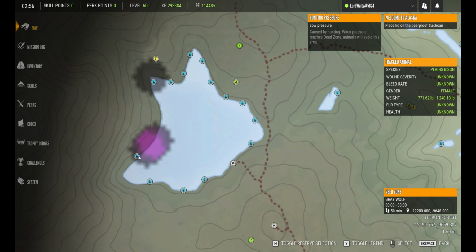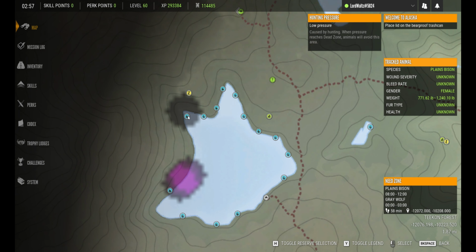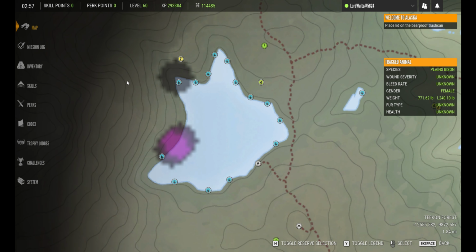I have about maybe 7 zones here. We have 1, we have 2, we have 3. Let's see. They should all be on this left side. 4, 5. Yeah, we got about 5. We actually have 5 at this zone. I thought I had more, but I do have 5 zones for gray wolves here, and they're all found on the left-hand side. I could not find a single one on the right-hand side of this lake.